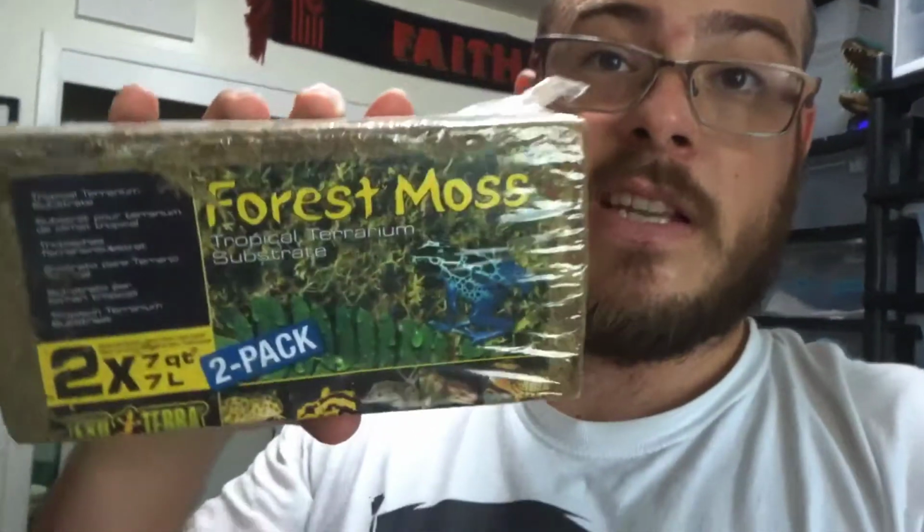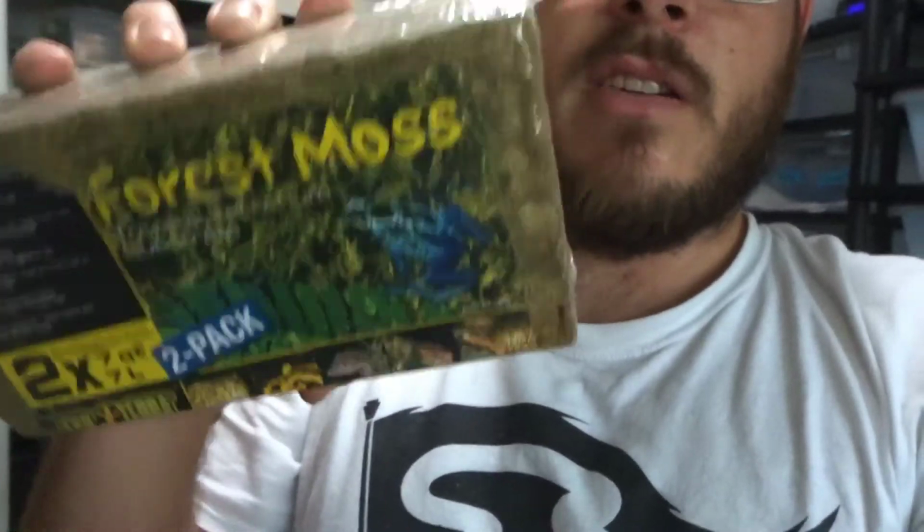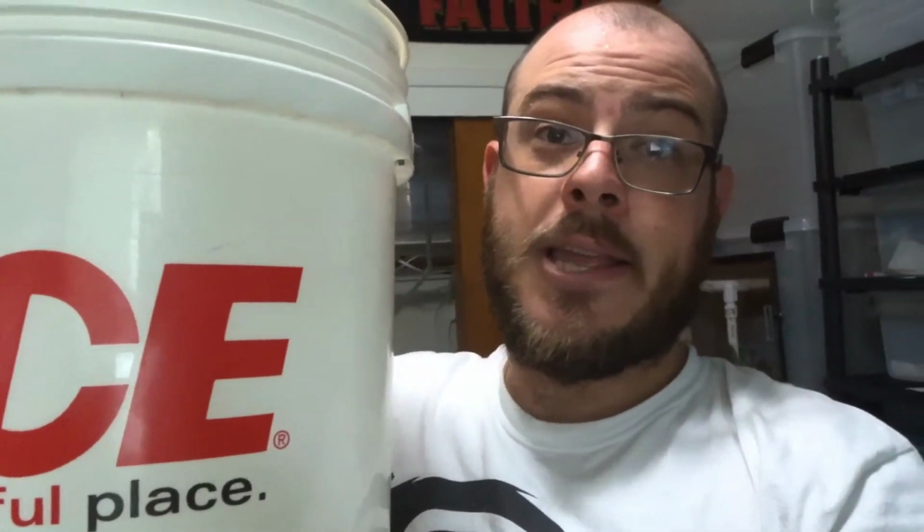First step, we're going to take some of this Exoterra forest moss. It's all compressed and packed in here. Gonna hydrate it in my handy dandy bucket and spread it out in sheets. Alright, so when you take these bricks out of the bucket, they stay compressed like this, but what happens is if you hydrate these, fill them with water, let them soak and absorb, they expand, and then you can sort of ply them apart.